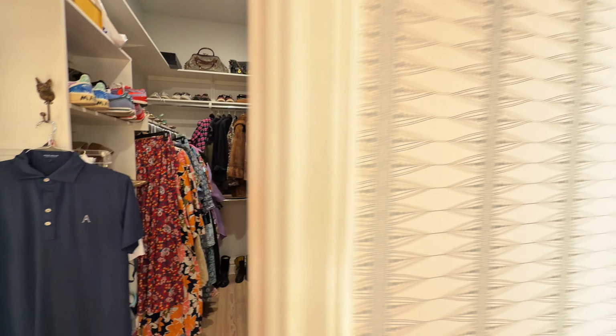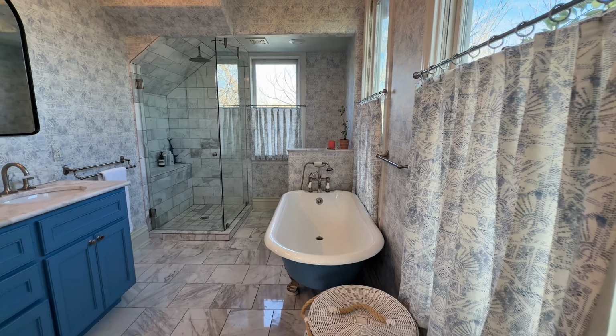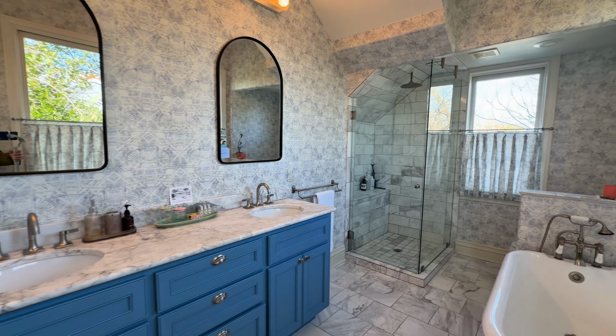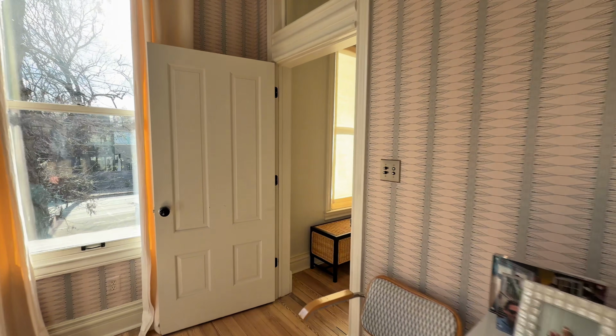Then this is the first of the dual primaries. Of course, it has a walk-in closet. And then I think this is my favorite bathroom in the entire home. There's a clawfoot tub, separate walk-in shower, of course, a dual vanity, nice touch with the arched mirrors, love the rounded look.